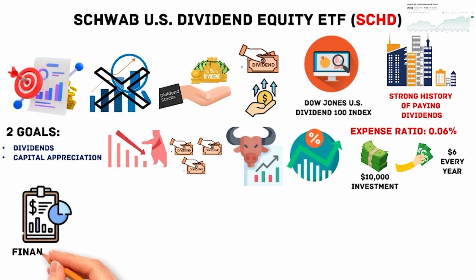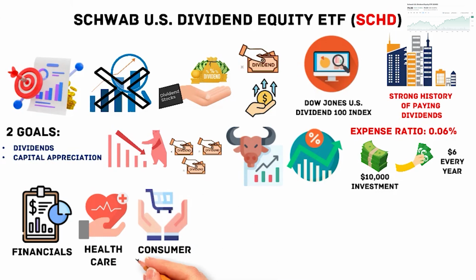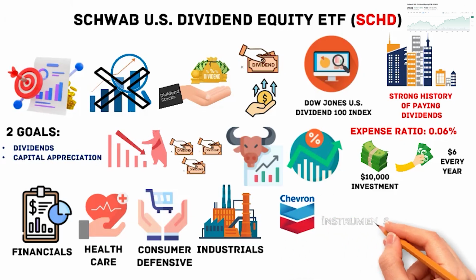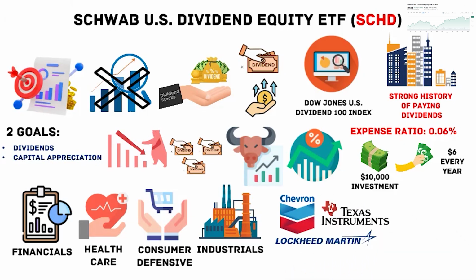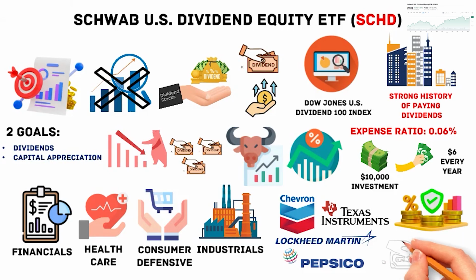The main sectors include financials, healthcare, consumer defensive, and industrials. The investment objective is not quite the same as VOO. Companies like Chevron, Texas Instruments, Lockheed Martin, and PepsiCo are top holdings in the portfolio. These stocks are providing great stability to the fund and paying quality dividends for a long time.